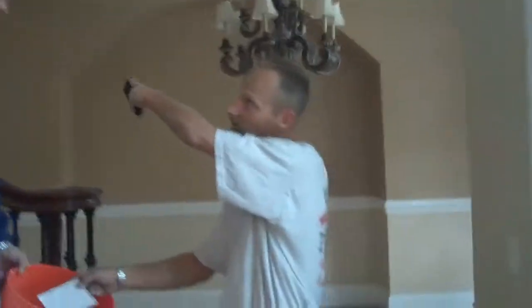Right on through to the entryway again. There's Johnny and Raphael looking good here. Putting the plates back on. Dining room. Got the crown finished. Chair room finished. Walls are finished. Looks nice. Beautiful trim work.